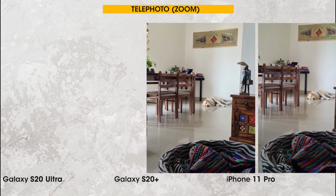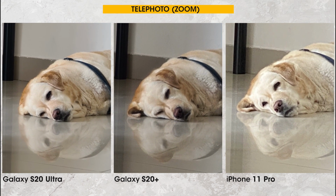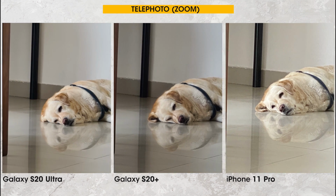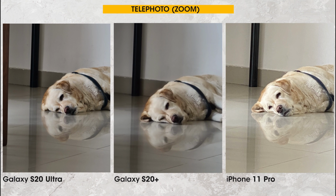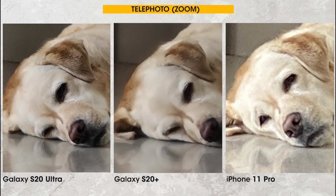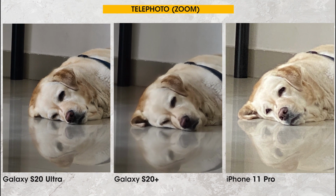Now jumping to 5x optical zoom and cropping into Mesa's face, you can see that the S20 Ultra beats the competition raw. You can see minute details on the strands of hair, plus there is more detail around her hind legs as well. At 10x zoom, once again the S20 Ultra software does an excellent job of hybrid zoom, and you have a completely usable picture too. Unfortunately, the S20 Plus looks like a watercolor painting, and it is the iPhone 11 Pro that looks better in comparison when you're looking at 10x shots.